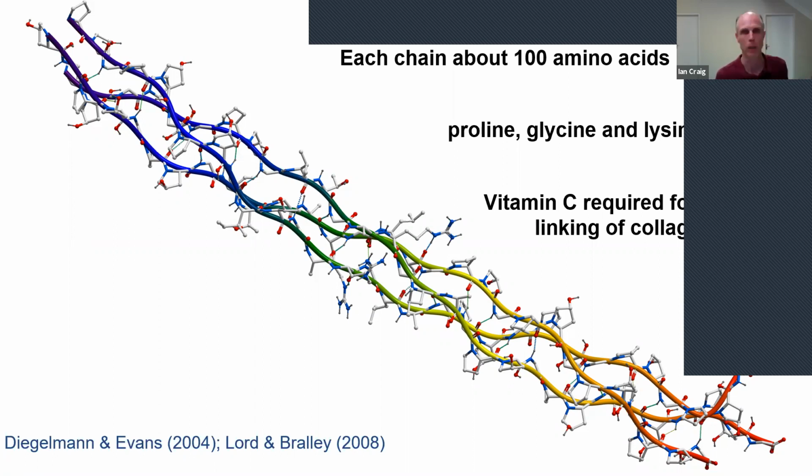And yes, we need amino acids. So protein, glycine, and lysine are the bases of the helical structure of this collagen. But we also need vitamin C for cross-linking. So it's just a first little indication that we also need the micronutrients to hold things together.